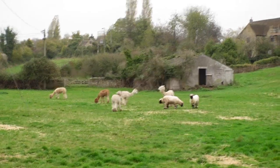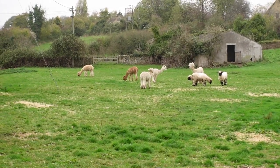All the alpacas and stuff were all walking towards the fence when we pulled up. They were like, "Oh, people!" But this is bigger than I thought it would be. It's not huge, but we knew that. Should we explore them? Let's do it. Okay, here's an alpaca and sheep gang.